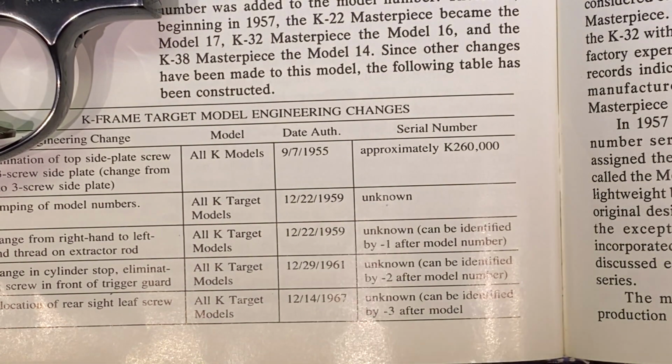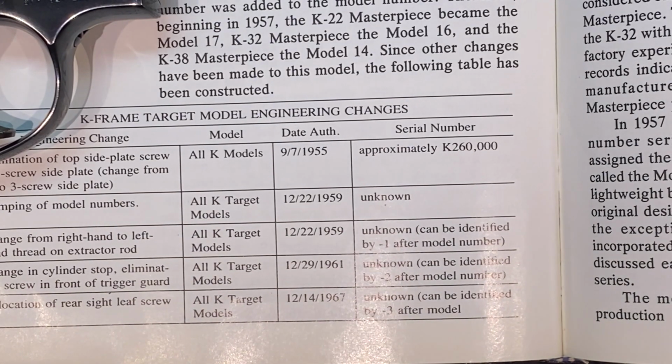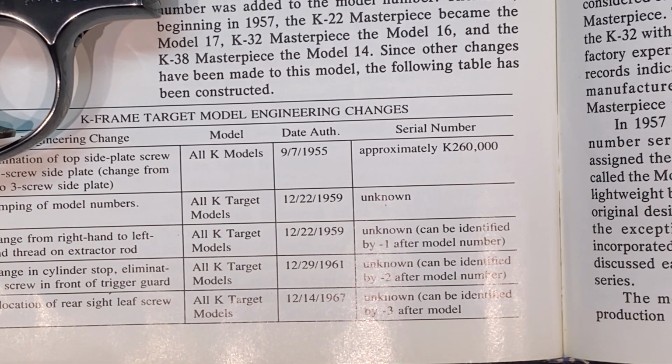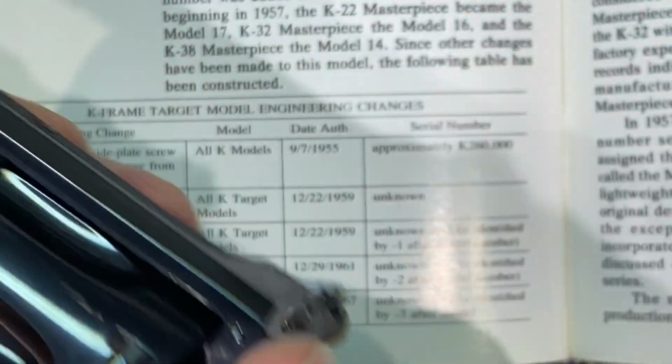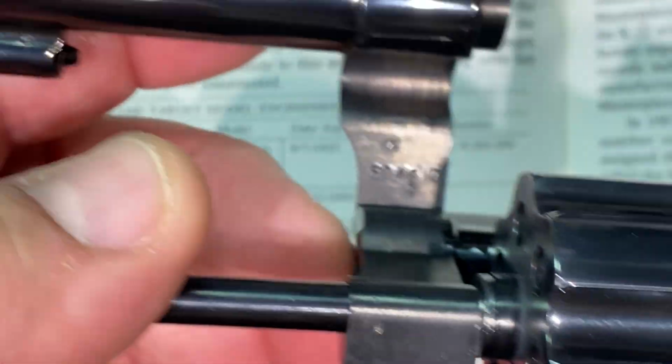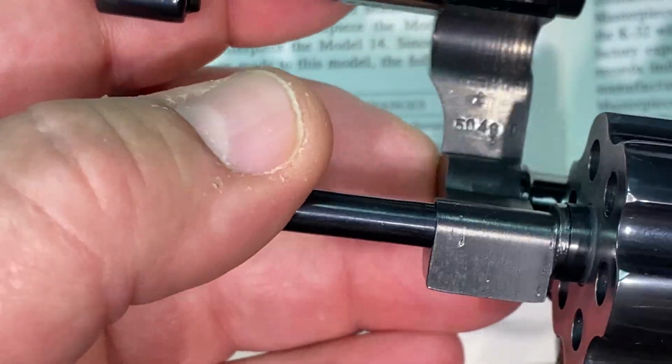Then obviously there is no K-22 Masterpiece stamping. If they started in 59, they'd only be stamping model 17. It'd be like 17-2, 17-1, like that. And this obviously wouldn't have that. And yeah, and there you go. We don't have that. We don't have that.